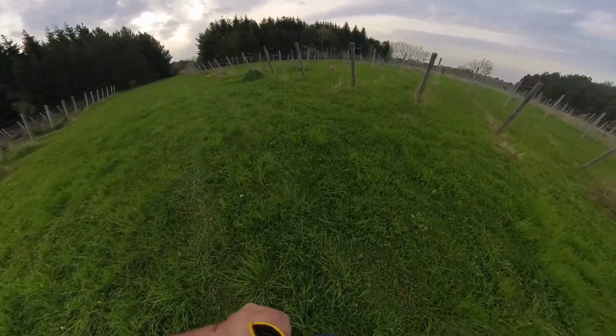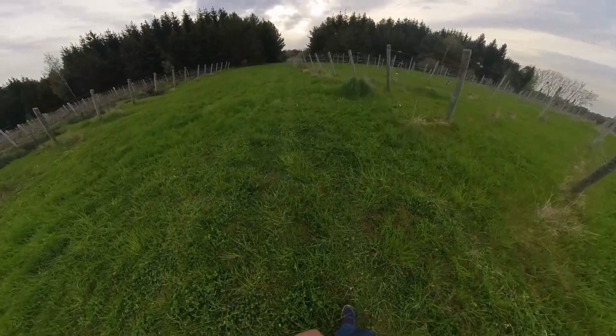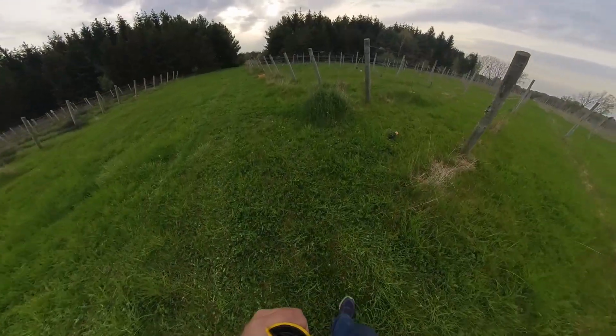Back here is where we planted all the new grapevines. A lot of them are budding pretty well. Here's my glove that I left back here.